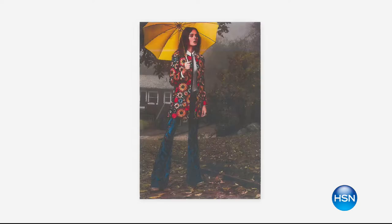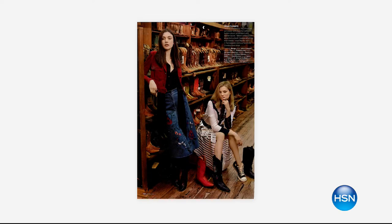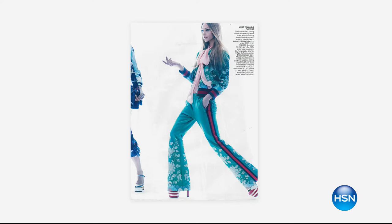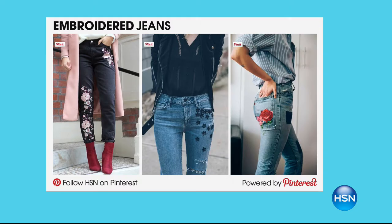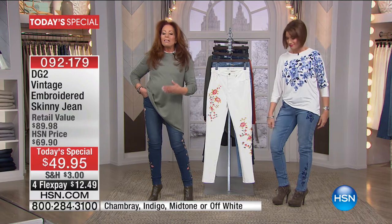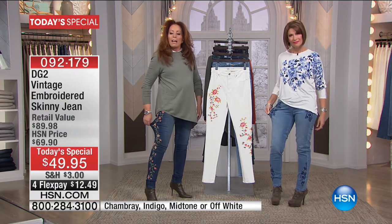But we've got them at DG2 with a fit that works for you, with a philosophy of putting them in strategic spots that make your body look absolutely the best it can be, and on a fabric that you are going to fall in love with, which is virtual stretch.